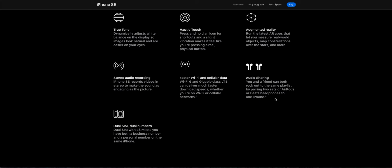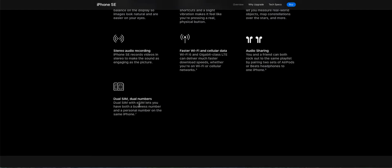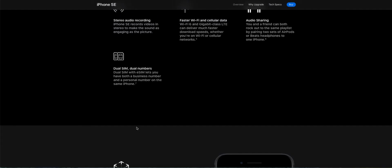So now it says you guys can share your headphones or Beats headphones on one iPhone. There's a little 6 right here. You might want to see that. Dual SIM with eSIM, it lets you have both. So before I said that you could only have one SIM, I am wrong. I'm sorry, but there's only one SIM slot in the iPhone. But with the eSIM, I believe you can use your iPhone like a virtual phone number, so you're not going to have a physical card, which basically lets you have both your personal and business number on the same iPhone. It's a little 7 right here, so you might want to see that.